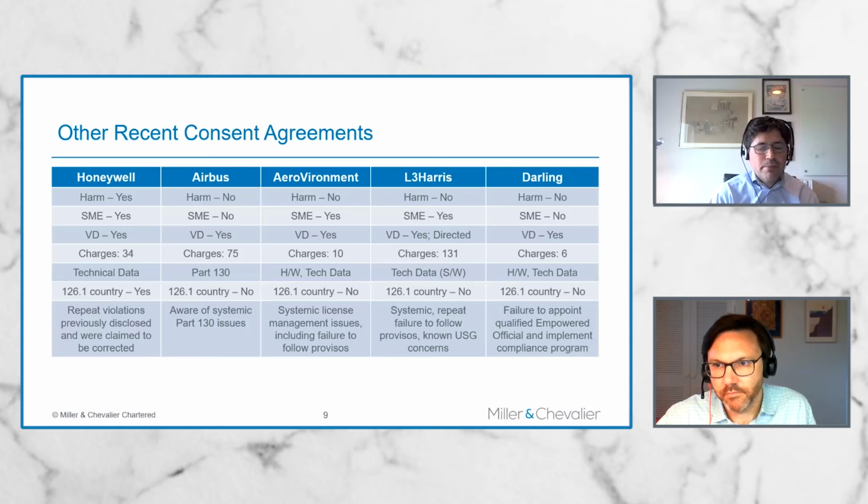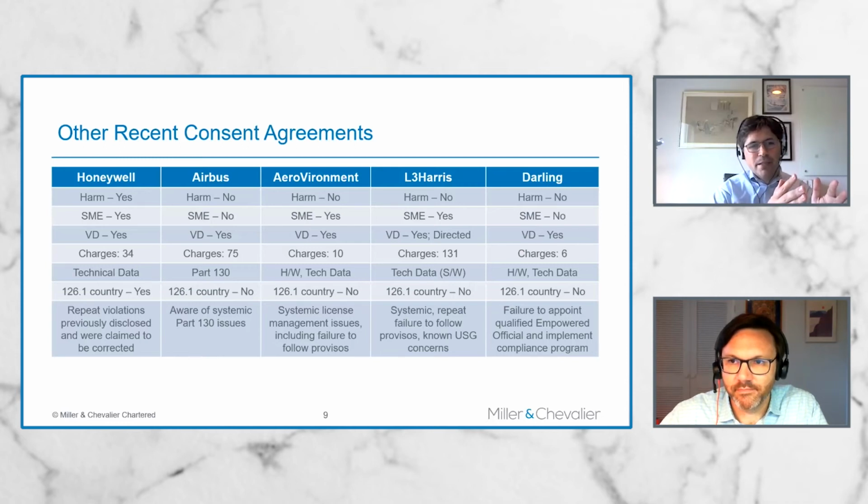And that very well could have been the issue in Keysight, where it's been a while since DDTC really focused on all the consequences that exist by a misclassification. And maybe they were just in the mood to do this again. And that was the one that came up, and it had this interesting angle to it with the CJ, and maybe that was just it. But those are really the 3 buckets that we kind of see of what will lead an investigation, a disclosure case, to go from the bucket of further review to now let's consider some type of penalty or consent agreement. Next slide, please.